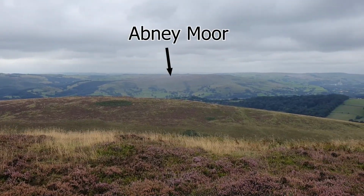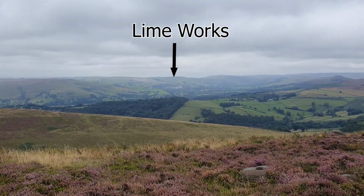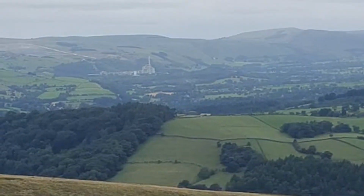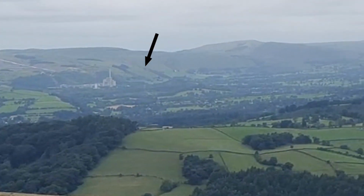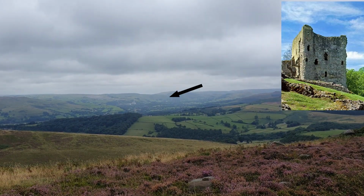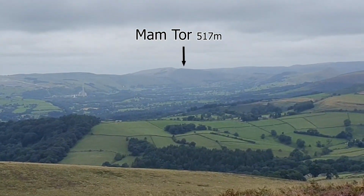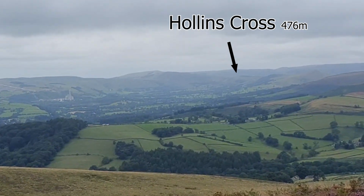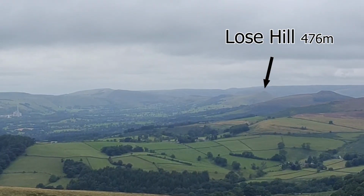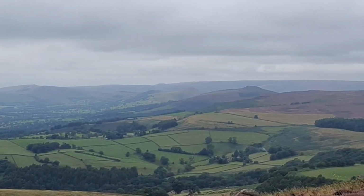Here in front of us is Abney Moor. Moving across, we can see the limestone works of Bradwell. To the right of that is Pinfold Campsite. Then we can just see a bit of a gully. That would be Cavedale, and Peveril Castle would be up that direction. Then looking across the hills, we've got Mam Tor, where it slopes down and starts to go back up. That is Hollins Cross. Then it moves across and you can see a set of trees. That is Back Tor, and then continuing along to Lose Hill. And on the right-hand side, there's another hill, a slightly darker one.